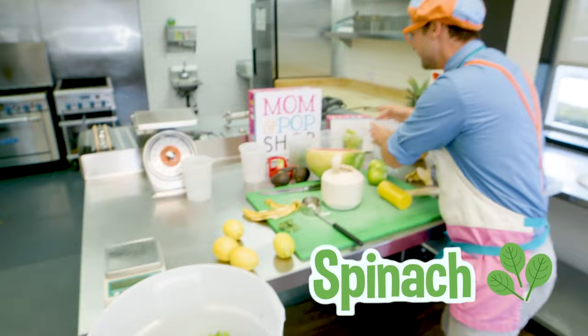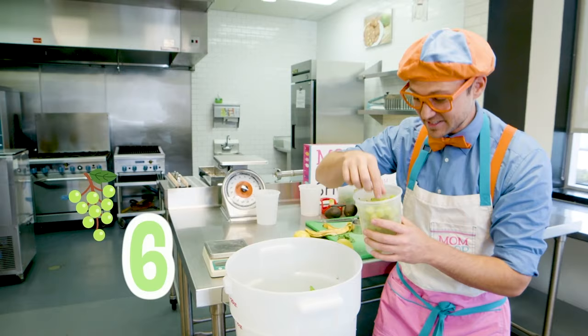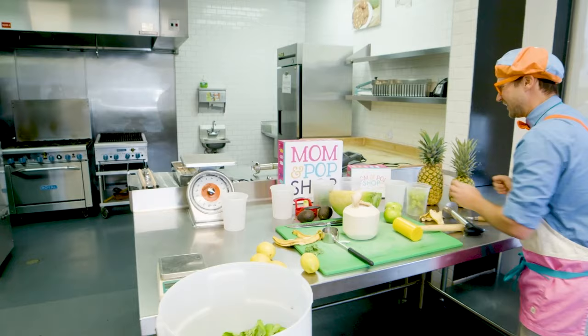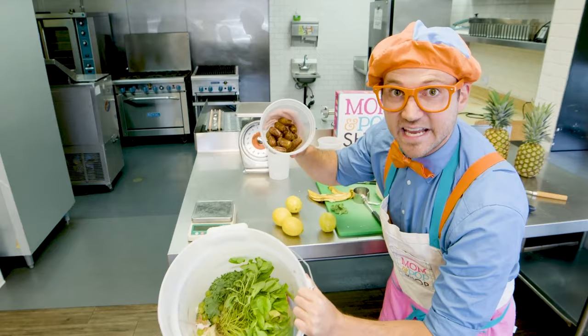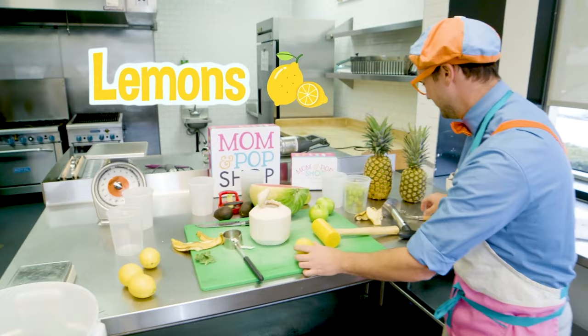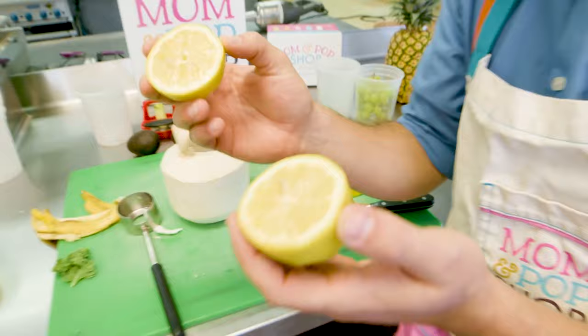We'll do one, two, three, four, five, six, seven, eight, nine, 10, 11 grapes. All right. And then remember these, we used these earlier. These are dates. Here we go. Whoa! Okay, can't forget about the lemons. We have so many types of fruits and vegetables in here. Here we go. Wow. Okay, let's take these and give a little squeeze.